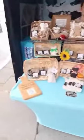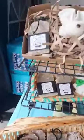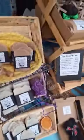There we are. Next up, we've got the Slippery Cauldron Soap Company. All sorts, those make fantastic presents for you here. Treat yourself to something that smells lovely. There we are, all sorts there.